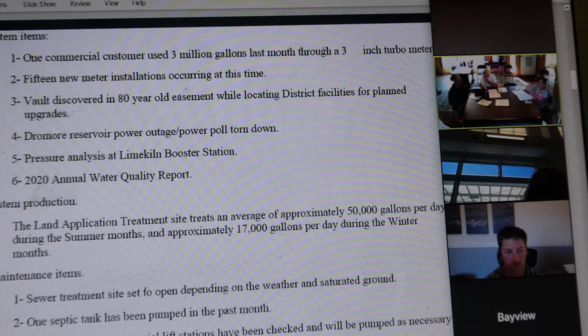As I mentioned on here, all the main commercial lift stations have been checked and will be pumped as necessary prior to the 4th of July weekend. When I say main ones, McDonald's has 20 of them, but they're individual cabin ones. We're not doing the individuals. We're looking for the ones that have multiples going in, where multiple people are coming in to the lift station. That cuts out quite a few of those.